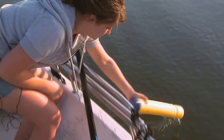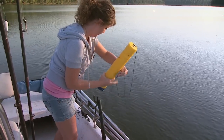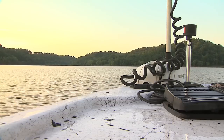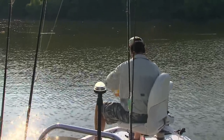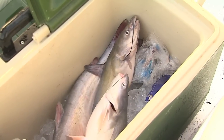Jug fishing is fun. You can catch a lot of fish in a short period of time, especially if you hit the big blue pods that run around Taylorsville Lake. But it's not necessary to take home every single fish. We try to hit about 24,000 fish a year, and just natural mortality in itself is going to knock that down. And then on top of high fishing mortality, we may end up seeing a drop in the population. So just take home what you need to eat.